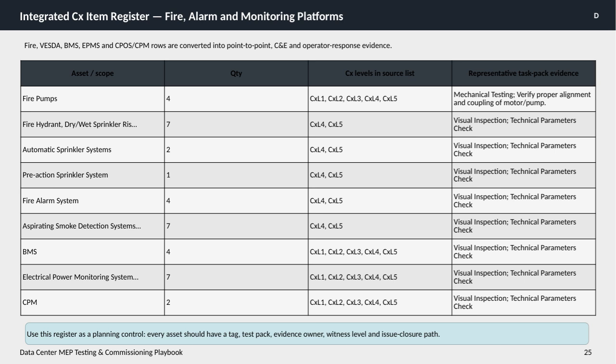Every asset listed must have an associated tag, a corresponding test pack, a designated evidence owner, a witness level to confirm proper oversight, and a clear path for issue closure. This structured approach ensures thorough tracking and accountability throughout the commissioning process, enhancing safety and reliability in the data center's critical fire and monitoring infrastructure.